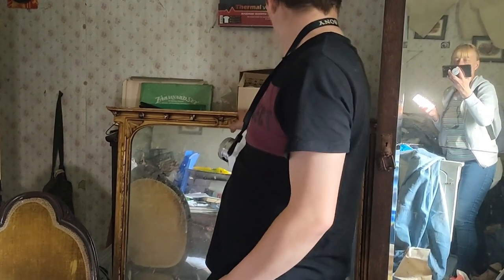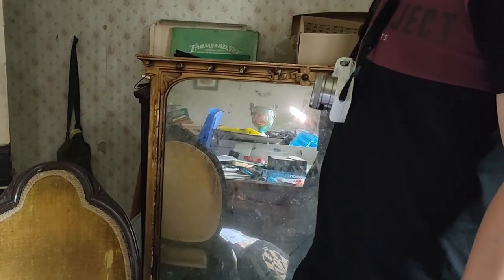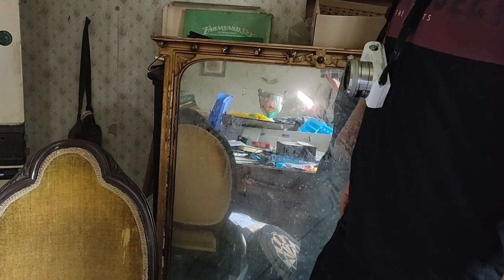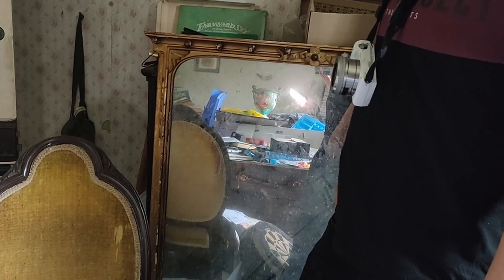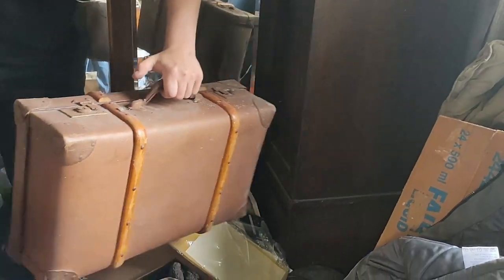I like this mirror. No, I don't even notice that. That's quite nice. There's a few antiques in here. Why isn't that up on the wall, you know what I mean? Having something like that, it's not on the wall. Oh, why? That's quite old.